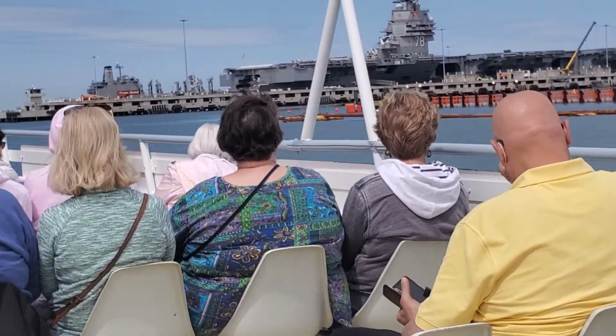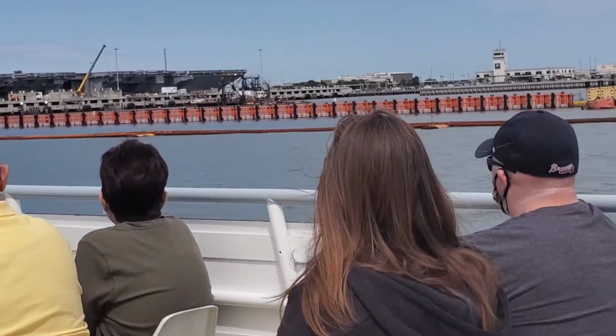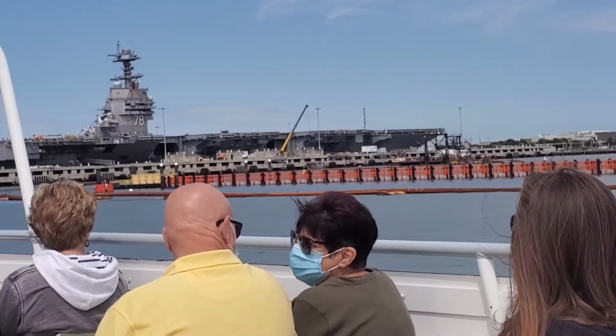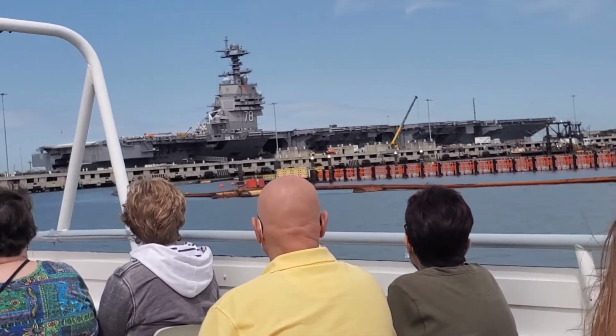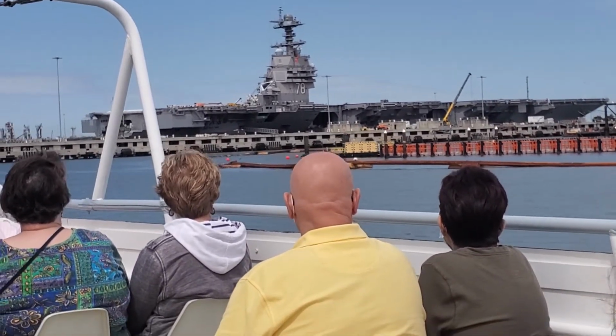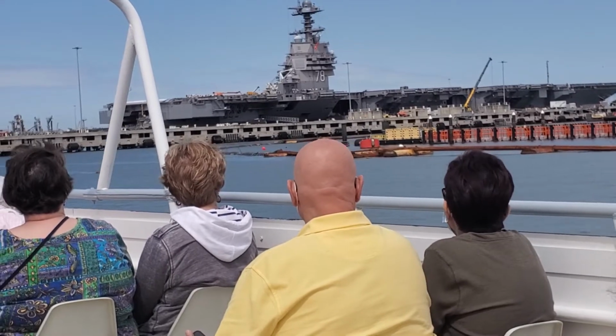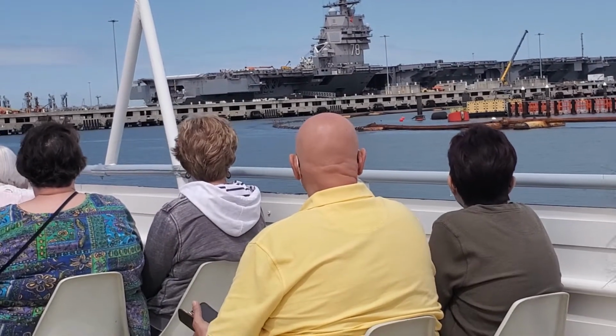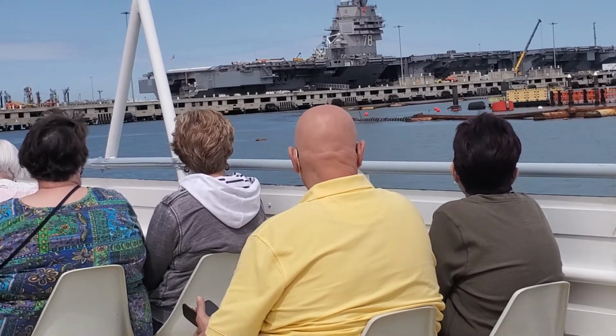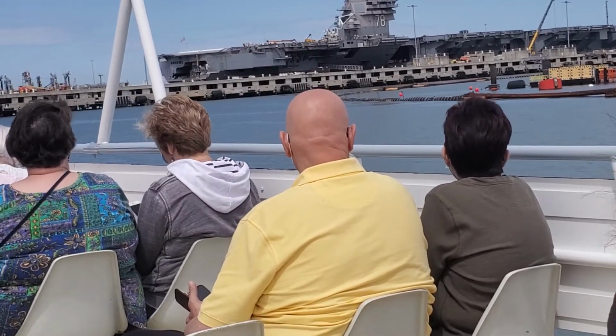We see one aircraft carrier out here today, and that's ahead of us to our right on the north side of Pier 11. Aircraft carrier number 78, the USS Gerald R. Ford. Very first of the Navy's new Ford-class super aircraft carriers constructed. The term supercarrier identifies any aircraft carrier that has a length of over 1,000 feet. The actual length of the Ford is 1,092 feet.